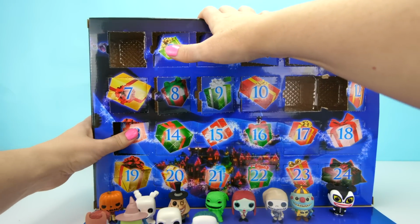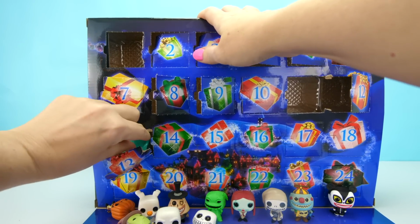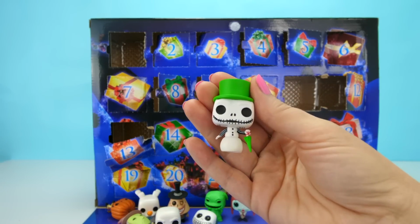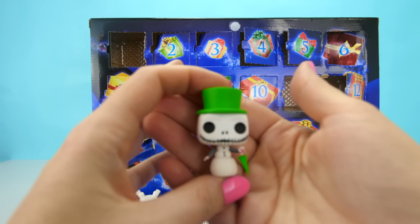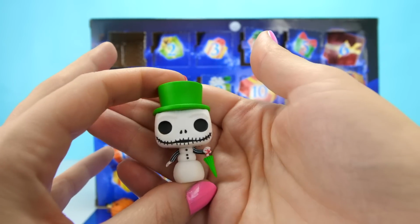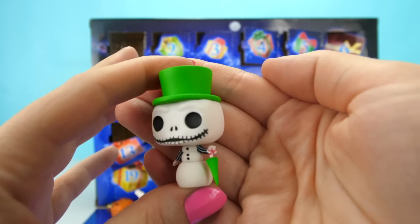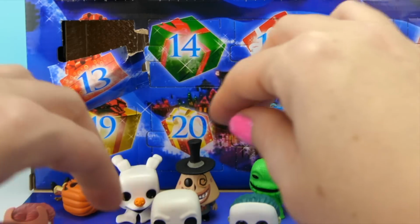Lucky number 13. Oh, I just knocked a bunch of my guys over. Oh, sorry guys. Do I see Jack in there? Whoa, it's Jack as a snowman. There's no checklist included, so it really is a big surprise what you're going to get each day. Well, I guess not much of a surprise if you're watching this video, but look at this little umbrella. The handle on it is a little itty bitty candy cane. So sweet. All right, guys, you need to stand up. No sleeping on the job.